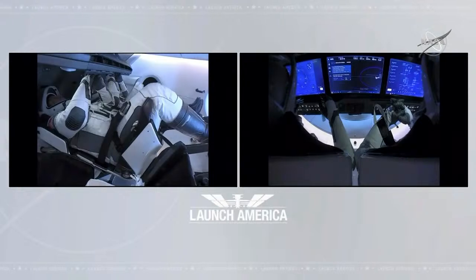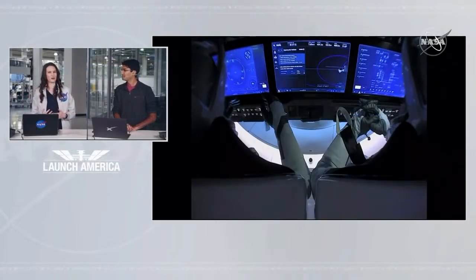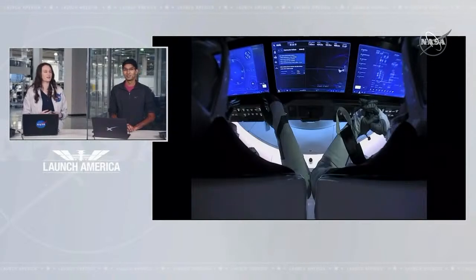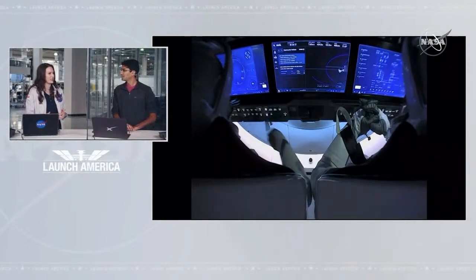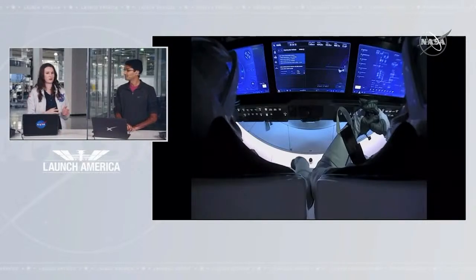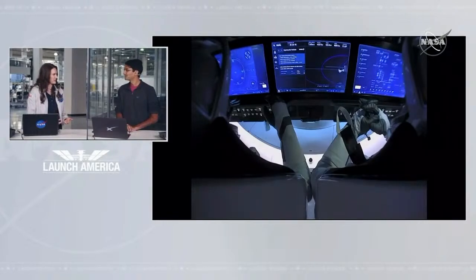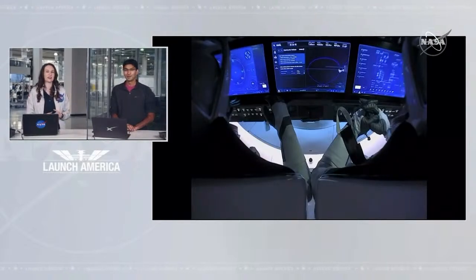It's our return to flight from American soil for the first time in 9 years, since the space shuttle program. And it's also going to be the first splashdown in over 45 years. So actually on July 24th, just a couple of weeks ago, that was the 45-year anniversary of the last Apollo capsule splashdown with the Apollo-Soyuz Test Project. So it's been a long time since we've seen a crew splashdown. That typically happens with a landing.